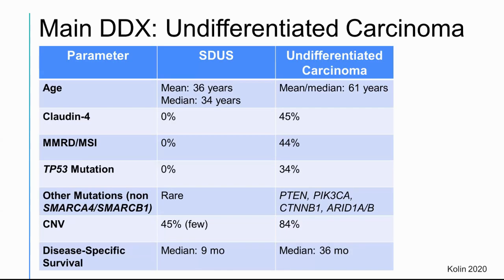This, of course, brings in their main differential diagnosis, which is undifferentiated carcinoma. In the past, some tumors might have been misclassified as undifferentiated carcinoma, as histologically they appear similar and also have a similar immunoprofile. However, in SDUS, most patients are younger with an average age of 36 years, whereas they're older in undifferentiated carcinoma. Claudin-4 is negative in SDUS, MMR is retained, and TP53 is wild type, whereas a subset of undifferentiated carcinomas shows some positivity or a TP53 mutation.